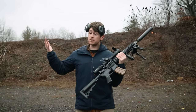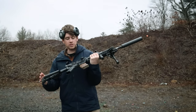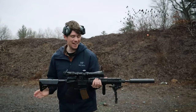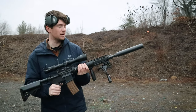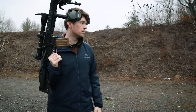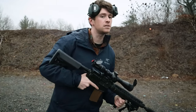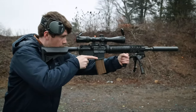So, pleasantly surprised it stopped a 9mm, so that was pretty cool. We're gonna be shooting it with just green tip 5.56 ammo out of the Mark 12 here. I doubt it's gonna stop it. These are AP rounds, so we'll see what happens. We got it suppressed, so we don't need any hearing protection or anything like that. So let's see what we got.